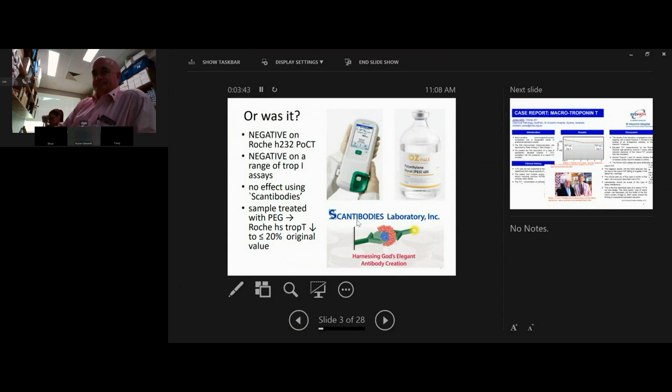It can also suck out these things we call macroanalytes or macro complexes. We usually use PEG in the lab to detect big or macro forms of prolactin. But it occurred to our colleagues that maybe they were dealing here with a big troponin, a macrotroponin. And bingo, after they treated the sample with PEG and ran it again, the troponin result on their Roche analyzer now fell dramatically. And they were pretty sure they knew what was going on.